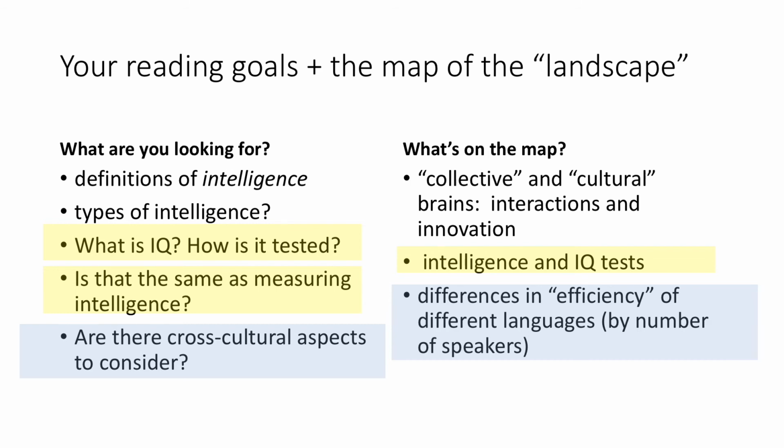So I hope you can see here, by doing both of these pre-reading activities together, setting reading goals and mapping a text, you can begin to make connections between what you want and what the text has to offer before you begin really getting into the text. Do have a look at the mapping exercise to explore in more detail these two complementary ways to prepare to do academic reading.